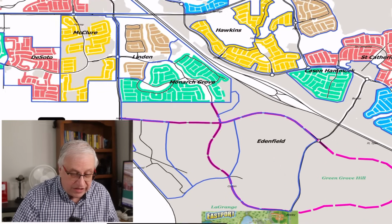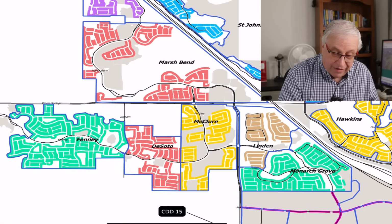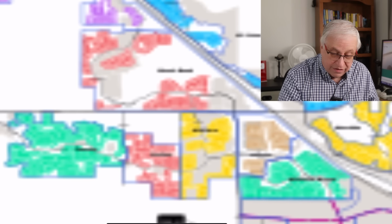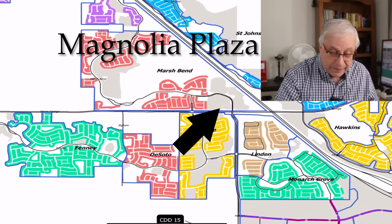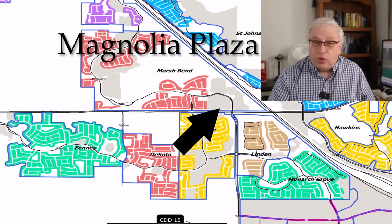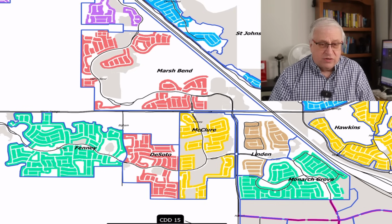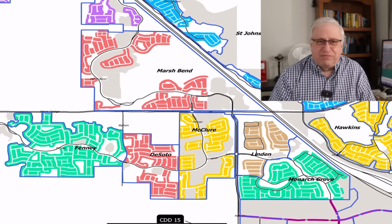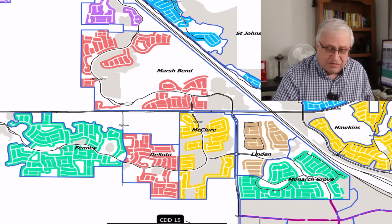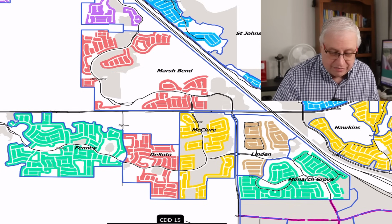So before I go to Eastport, I just want to show you a little bit more of the northern end, and an area I'm going to point to here that I can't go in any closer. Right around Marsh Bend, there's this shaded area, and that is Magnolia Square. It has a Publix grocery store. It has a Village's golf cart store. It has McDonald's, a couple of other restaurants, a breakfast, southern barbecue kind of place. That's a good place to pick up groceries and stuff by golf cart. You can get there by golf cart.